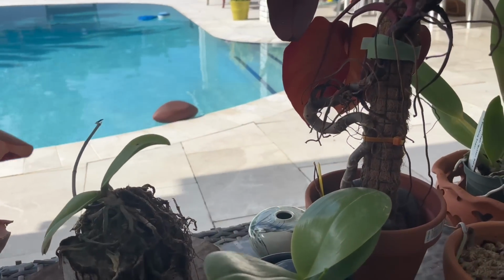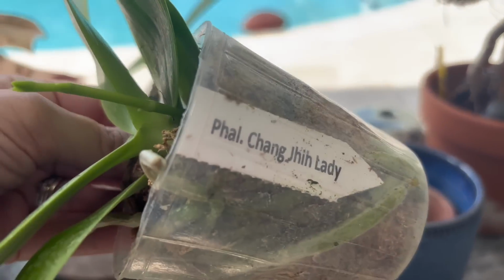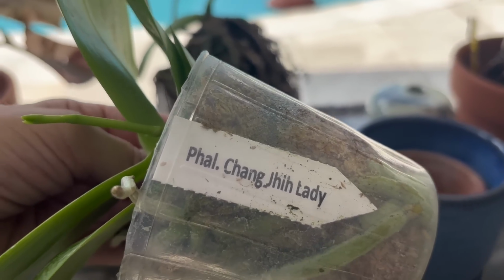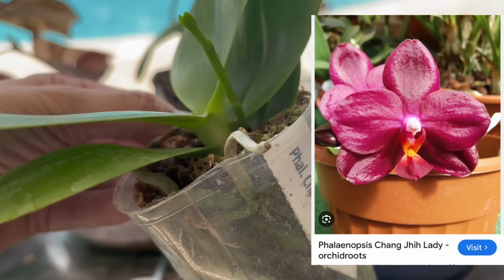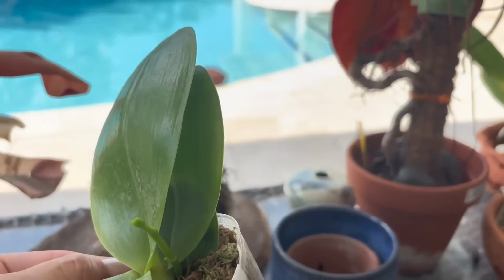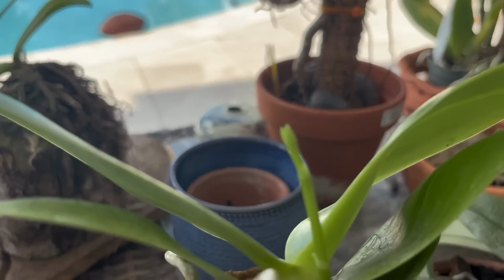And then also at Bamboo, I ran into this novelty. This is Fal Chang Jihi lady, something like that. So I immediately want to get her a nice pot, something like this at RF, but that's no problem because this weekend is Ophi's. But I saw her little rounded leaves, and do you see what I see?